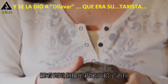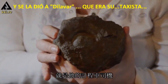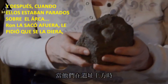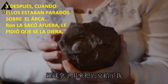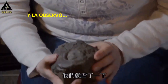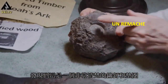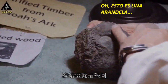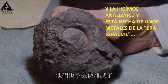And he picked it up, and he gave it to DeLavar Avci, who was his taxi driver. DeLavar just put it in his pocket, and then when they were standing on the ark, Ron took it out and said, hand me that. They looked at it, and it's very clearly a rivet and a washer. That's the washer. And we did have it tested.